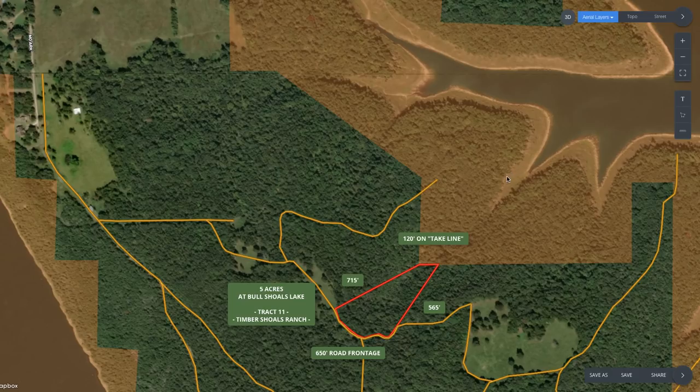So as you look at the property here, this shaded area is the Corps of Engineer land. On the many Corps of Engineer lakes, you can't own to the water, but what you can do is own to the Corps of Engineer land, or the take line, and then you have direct access over this basically public land to the water. This particular tract has about 120 feet of direct frontage on the take line on its north end right here. The south side borders these easement roads for approximately 650 feet, and then it goes back northerly with about 120 feet on the take line. So you can literally walk from your property right down to the water, do a little fishing, come on back, fry up your fish or whatnot.